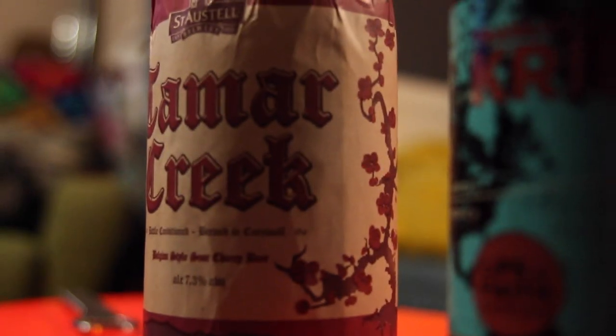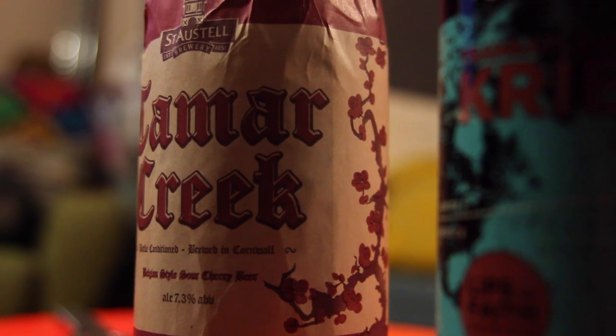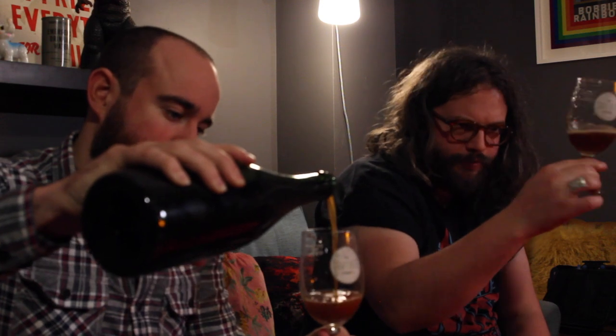So the first lambic non-lambic we're going to go for comes from England, from Cornwall. And one of my favourite traditional and indeed experimental breweries in the UK, which is St Austell, who don't get the rep that they deserve. They do lots of really cool experimental stuff, including the Tamar Kriek. Well, you can tell that's already a very different looking beer to the Boon. Yes, a lot darker, less cherry looking.